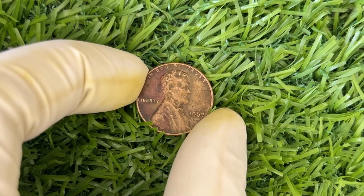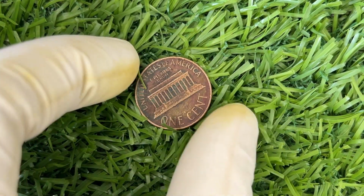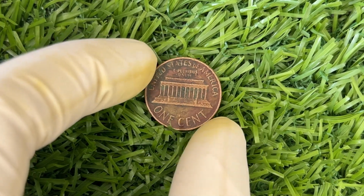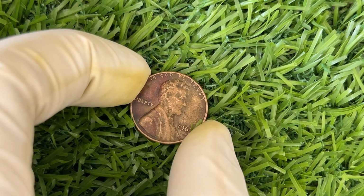We'll get to those details in just a moment, but first, let me ask you this: when was the last time you actually looked closely at your pocket change? If you're like most people, probably never. And that's exactly what makes this story so exciting, the opportunity to turn overlooked pennies into pure gold.